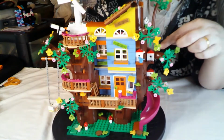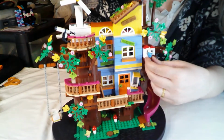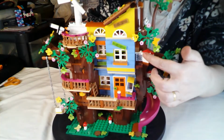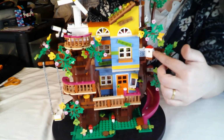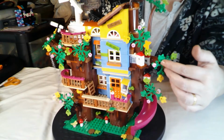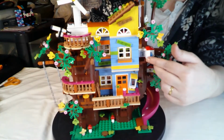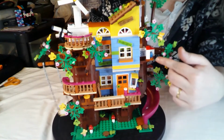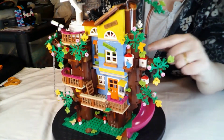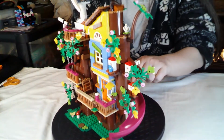Then at this side we've got the tree houses. Now this tree house here opens up and there is a QR code in there. I don't know if you can see it. I haven't clicked the QR code because the QR code reader on my camera phone is chronic. But there's a little QR code tucked away. And then you've got all the little tree houses. You've got another little birdie up here.